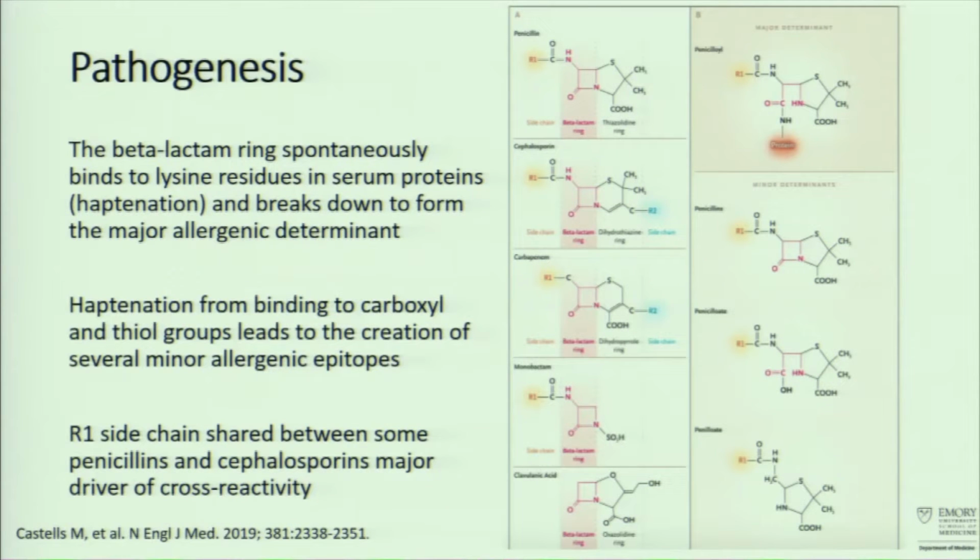This is a graphic that was published in the New England Journal of Medicine a few months ago on penicillin allergy and represents the pathogenesis of penicillin allergic reactions. As you can see in column A, penicillins, as well as all other beta-lactams, share this common core beta-lactam ring. However, in the case of penicillins, this beta-lactam ring is highly unstable and tends to break down spontaneously and binds to various different residues in host serum proteins through a process called haptenation to form both major as well as minor allergenic determinants.